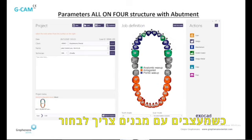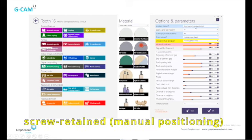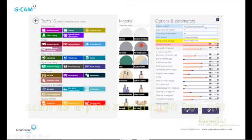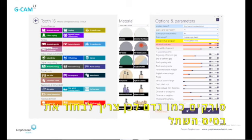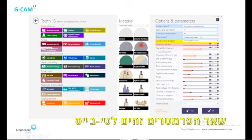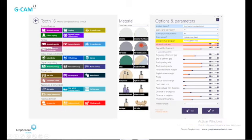Now, when we are going to design with abutment, we have to select screw retained, but with manual position. This is because we don't scan with a scan body. We do it manually, okay? So we have to select the base of the implant. The rest of the parameters are the same as for T-base. Remember, the minimum thickness for implants is 1 millimeter.